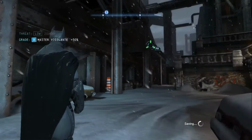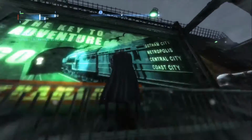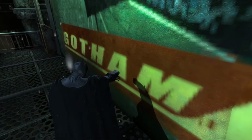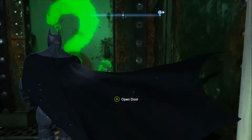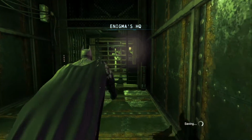Right, okay, so we're at Enigma's headquarters, according to this. But I'd like to know where is Enigma's headquarters. Ah, search. That does help. Punch. Oh no, just shoulder barge. Okay. It's just like his hostage situation thing in Arkham Asylum, which is always fun to see. You just beat the crap out of a wall.